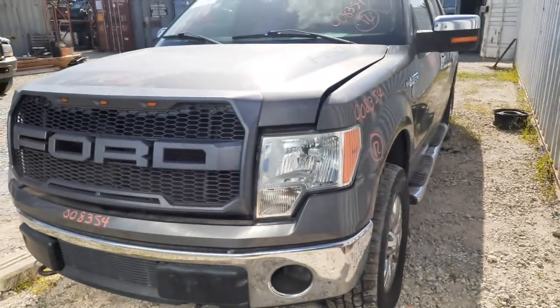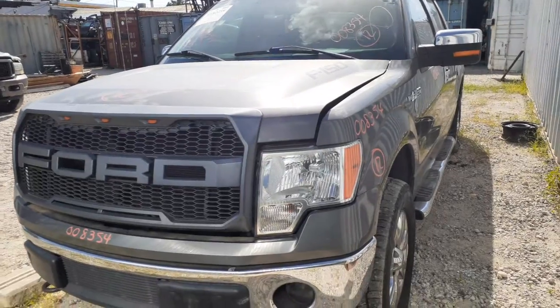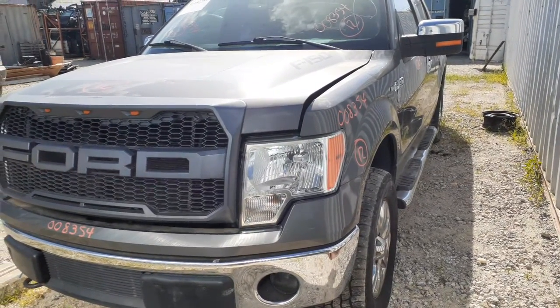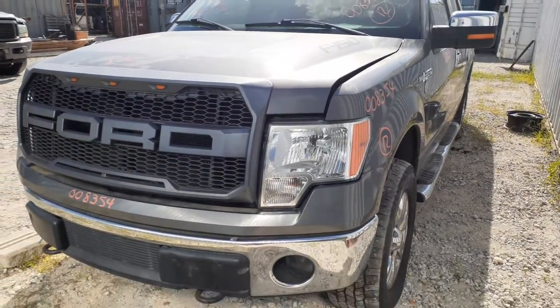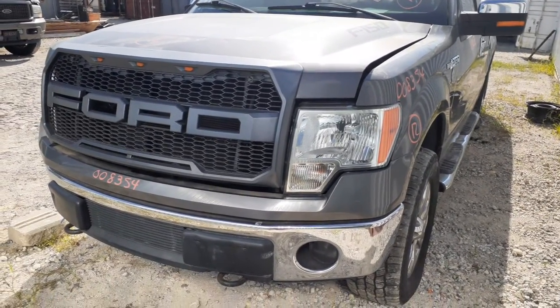Okay, newest addition to the inventory here. It is a 2012 F-150 crew cab setup. It's a flood job. It's got a 5.0 automatic 4x4. The gentleman who owned it obviously put some stuff on it. As you can see, it's got the Raptor grill set up.